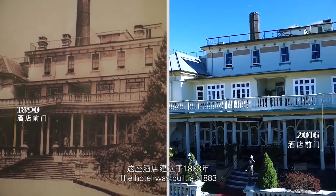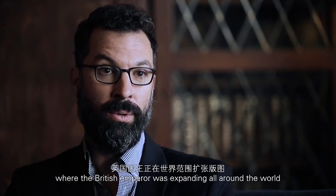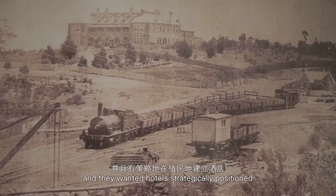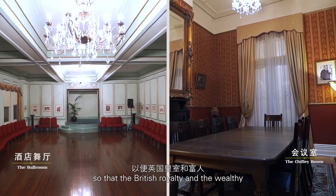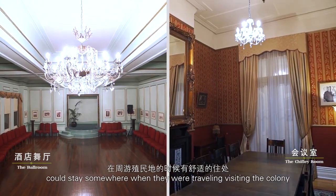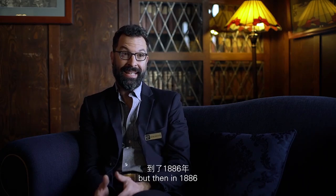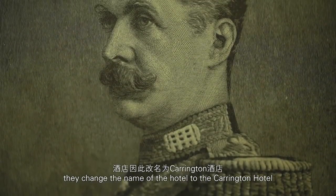The hotel was built in 1883, and it was built at a time where the British Empire was expanding all around the world, and they wanted to have hotels strategically positioned so that all of the British royalty and the wealthy could stay somewhere when they were travelling visiting the colony. So in 1883 the hotel was built, and it was first named the Great Western Hotel. But then in 1886, when Lord Carrington became the Governor of New South Wales, they changed the name of the hotel to the Carrington Hotel.